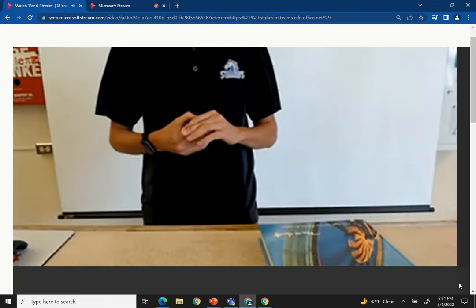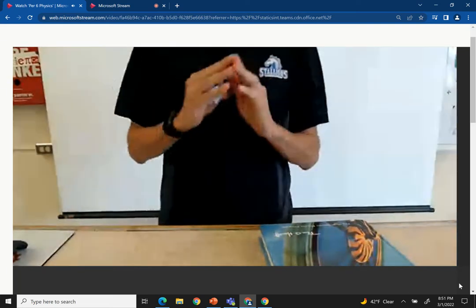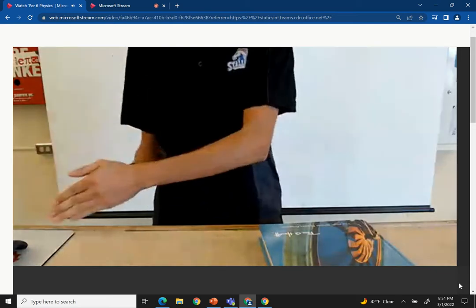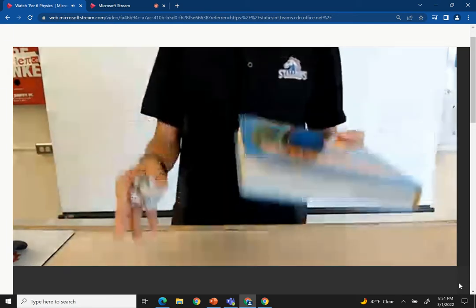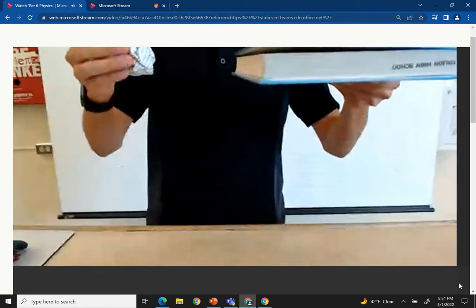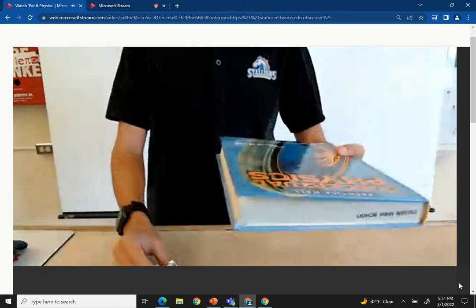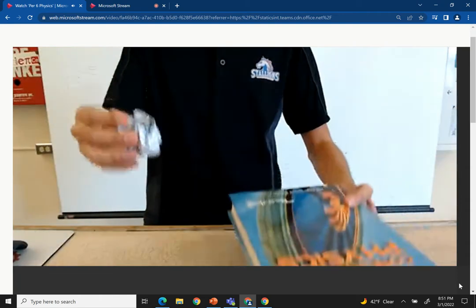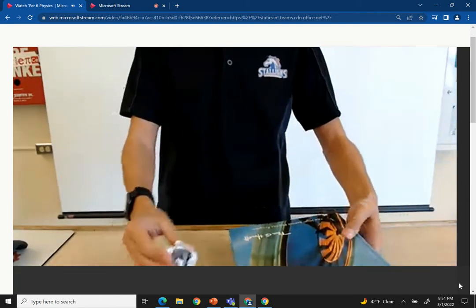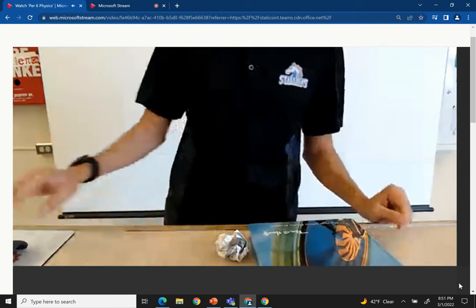So now David thinks that the paper will fall faster. Now, remember, be specific. Are you saying that the paper is going to fall faster than the book, or that they will fall at the same rate? Okay, we got three options. Drop them both at the same time. Either the paper falls faster and hits first, the book falls faster and hits first, or they fall and hit at the same time. So let me know what you guys think in the chat, please.